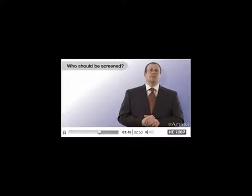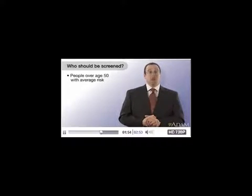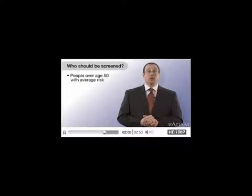So, who should be screened for colon cancer? Well, beginning at age 50, men and women should have a screening test. People with an average risk of colon cancer should have a colonoscopy every 10 years, a double contrast barium enema every 5 years, or a fecal occult blood test every year. Additional options are sigmoidoscopy every 5 to 10 years.